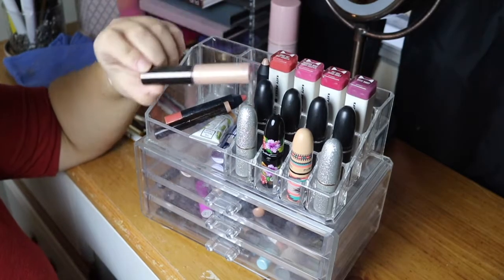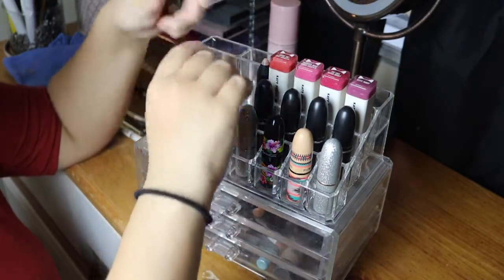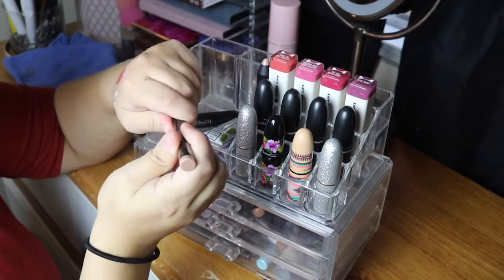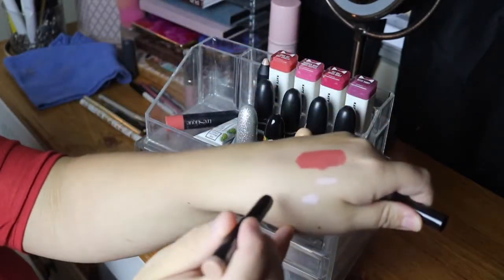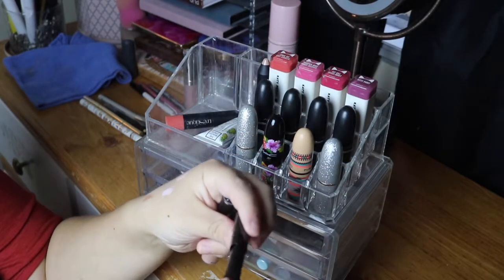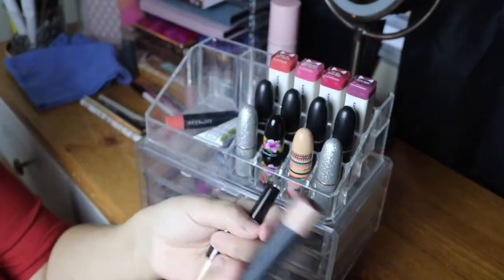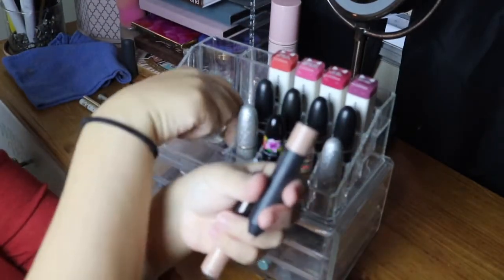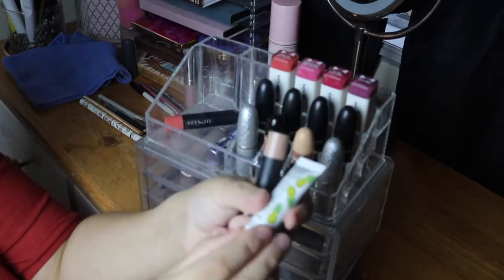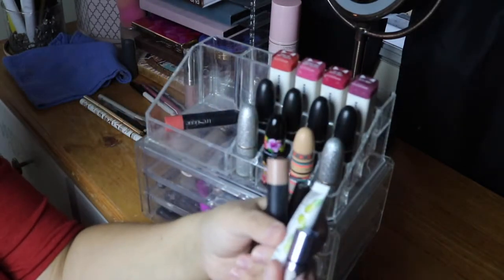I have the Becca liquid one. I have a Laura Mercier caviar stick, which is pretty much like a stick highlighter. It's really pretty. And then I have one from Tristique. I have one from the Lightning Crew. This one's really pretty too. And then I have the Benefit What's Up.